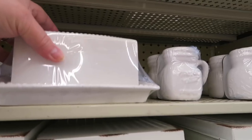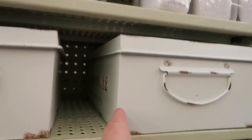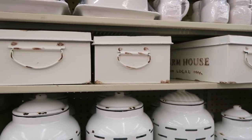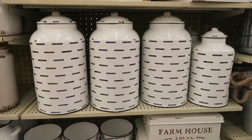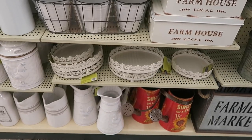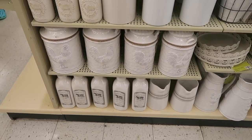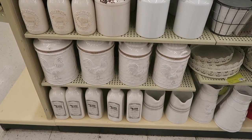Big butter dishes. Those are big. Really tall. Little mason jar salt and pepper shakers. I like those. There are some little farmhouse metal boxes. They have a large one and a smaller one. Those are neat. Look at the little rooster jars. I like those. The tops look like milk canisters.